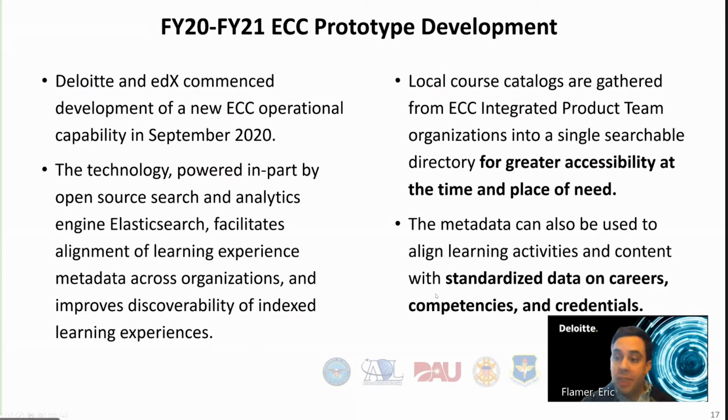So the final thing I'll say here right now before turning it over to Matt to take us through the ECC prototype solution and our iterative phase that we have right now is just mentioning that as you'll see by the end of this presentation, by the end of the fiscal year, the government fiscal year, we'll have some opportunities for involvement moving forward.